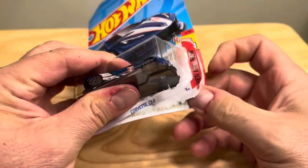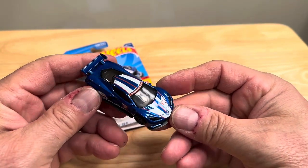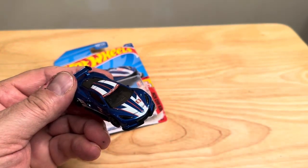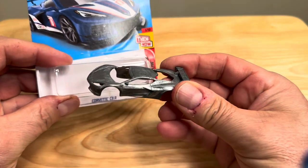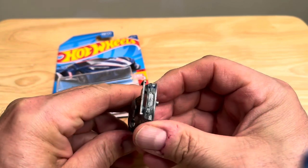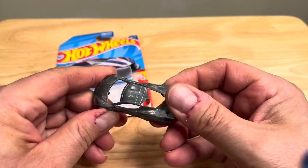Let's crack it open. It is October, so let's paint it pink. Let's drill it out, remove the paint, and prime it. Come along, guys. And here's the Corvette C8R, ready to be primed. Another beautiful casting by Hot Wheels.